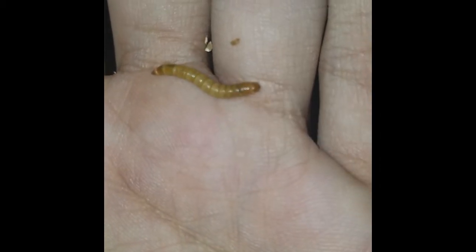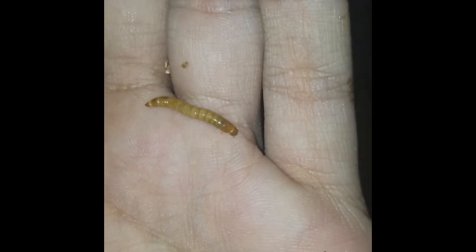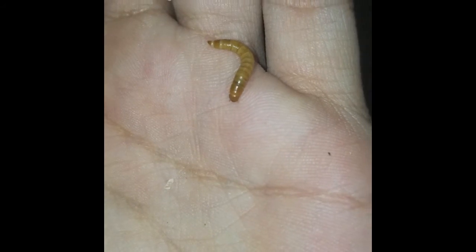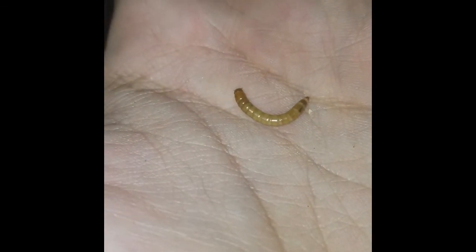This is a mealworm, commonly known as the larval stage of the darkling beetle. These are actually incredibly common, and I'm sure anyone who watches this channel that has any pet reptiles of any kind should have some idea of what these are and what they look like. These things are commonly known as mealworms. However, again, like I said, they're the larval stage of an actual beetle.